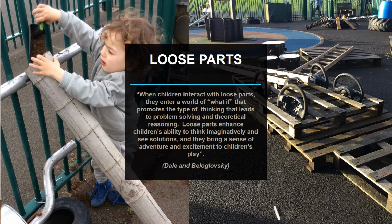Loose parts are so much more interesting than toys. They have a texture and a smell, as opposed to plastic toys which all smell, feel and look the same. Their uses are endless, and that is the beauty of loose parts. No predetermined outcome from adults. Let the children lead their own learning.